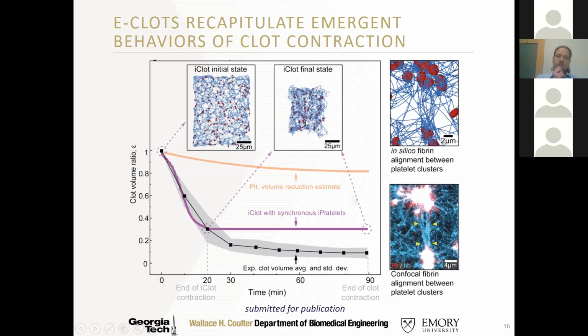Now, this model was a very positive step in the right direction. You can see that it is much closer to meeting our final clot contraction volume. It contracts much more than our analytical estimate. But there's still a lot of room for improvement. And I know that between 30 and 10%, it may not seem like a lot, but the details matter in this case. Getting that last 20%, it's 3 times different at this point.